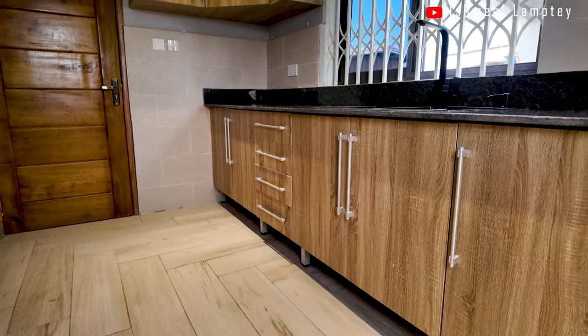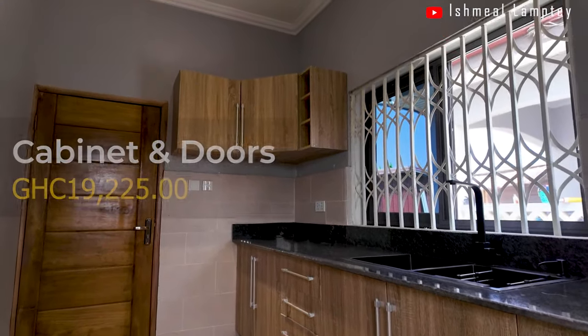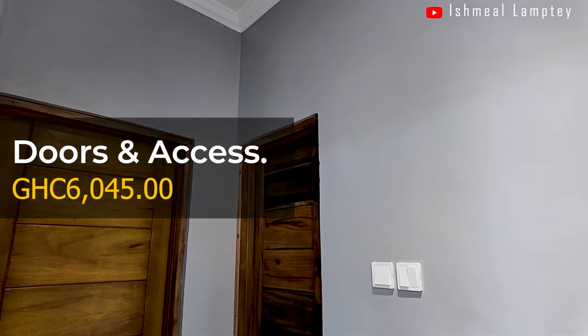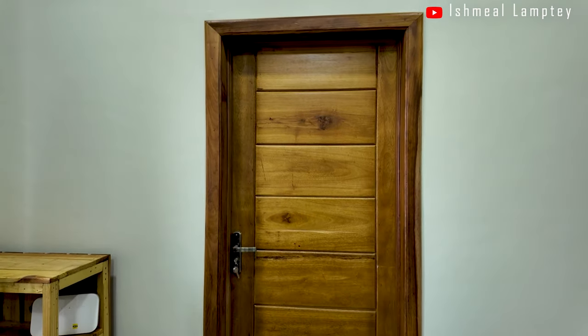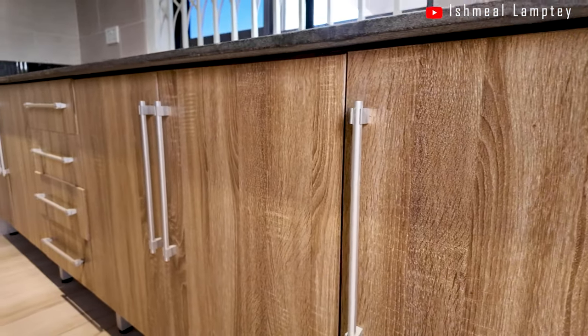The kitchen cabinet and internal beam doors came at this point, and for that it gave us a total cost of 19,225 cedis. The doors and accessories installation did cost 6,045 cedis, and the kitchen cabinet came at a cost of 13,180 cedis. So for the kitchen cabinet, we used laminated boards and a granite countertop.